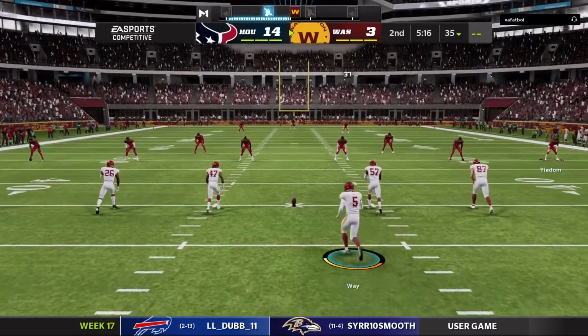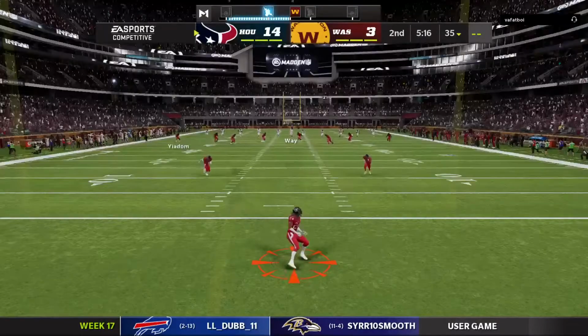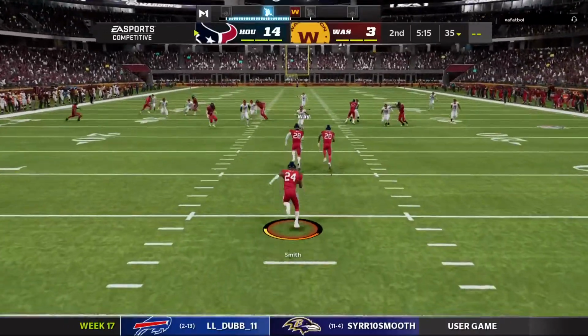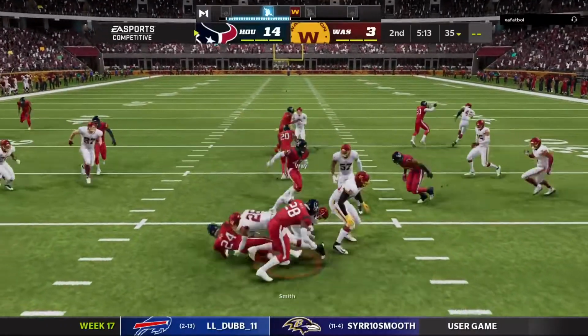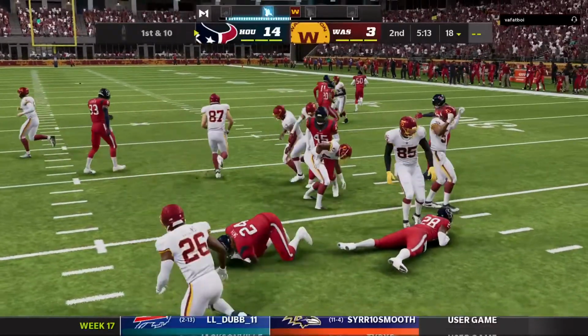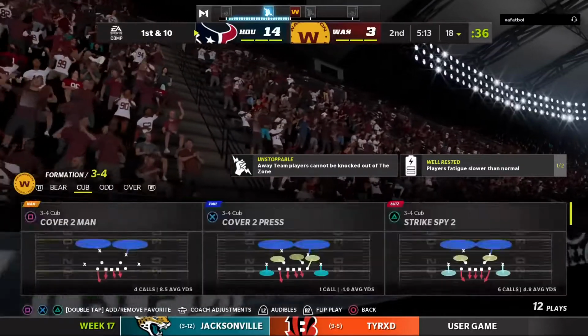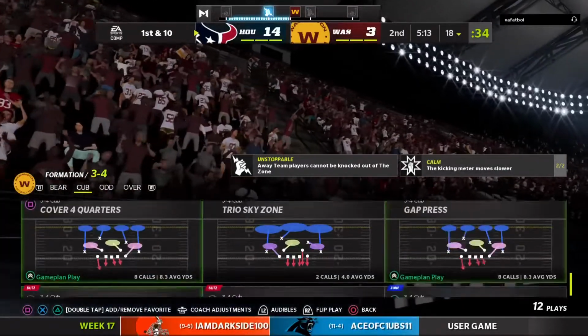Out is the kickoff unit as they run up and send this one away. On the return, here comes Smith out of the end zone. And he had no room to run as he's tackled down inside the 20. The Texans take over first and 10 at their own 18-yard line.